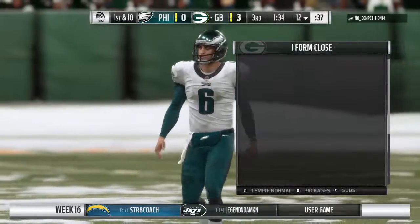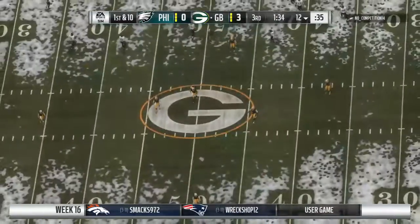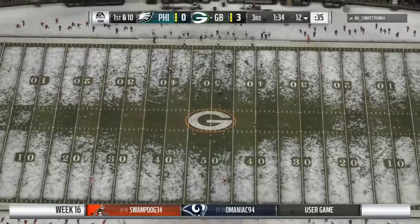Now trotting out there, the Packers getting ready to go. And they had 3 points last time, but they didn't want 3 points because they were well within range of scoring a touchdown. We'll see if they can do better now.